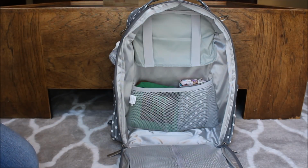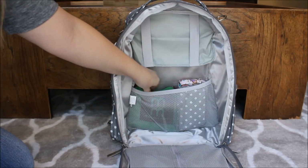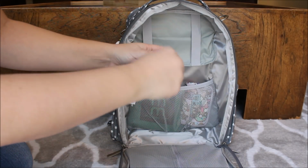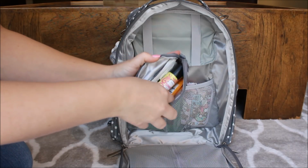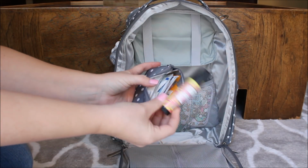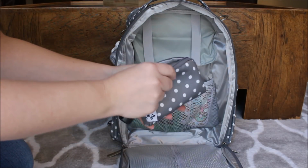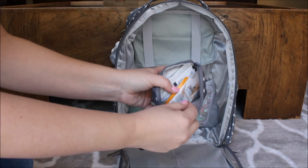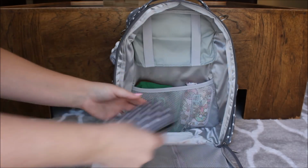The last thing I have in the bag back here in this mesh pocket, I have two small set pieces. This one here in the print, I actually just have a little mini med kit. I have a Perfectly Posh perk stick, which is a peppermint based stick if somebody's getting kind of nauseous or if I'm getting a headache. And then all of this is just medicine for the hubby and I, and Band-Aids and all of like first aid type stuff if we should need that.